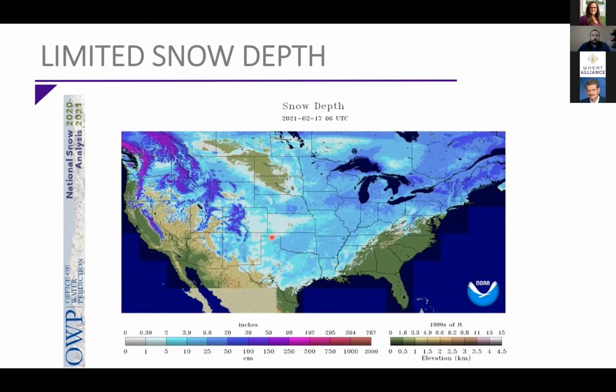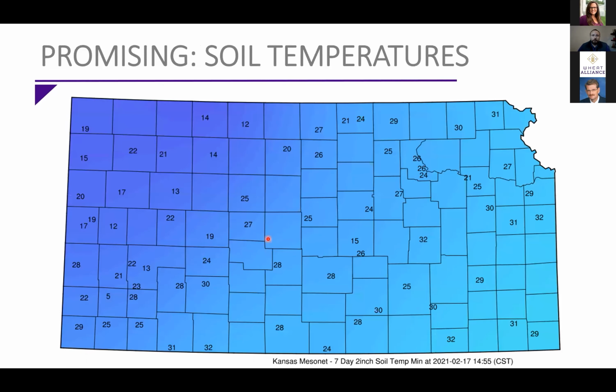Now, one thing that was promising was that the soil temperatures never really dipped into single digits. This is the soil temperatures at the mesonet stations. It's important to remember that this is at the 2-inch depth.